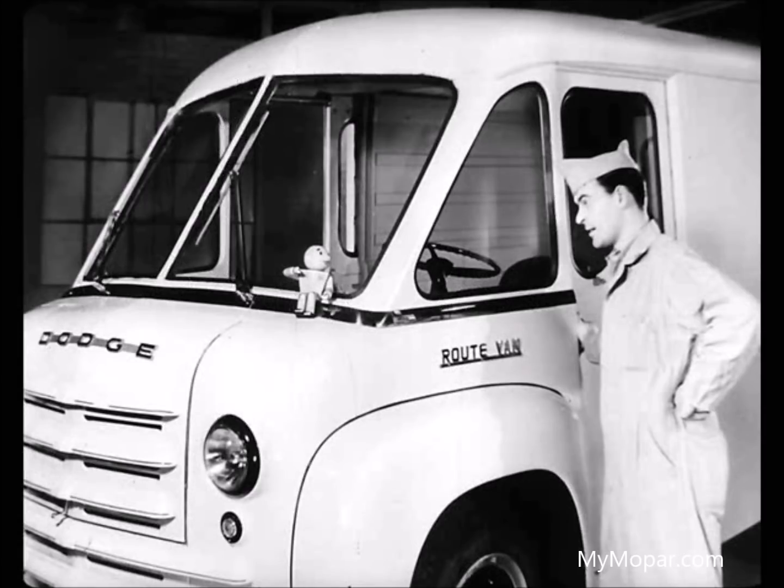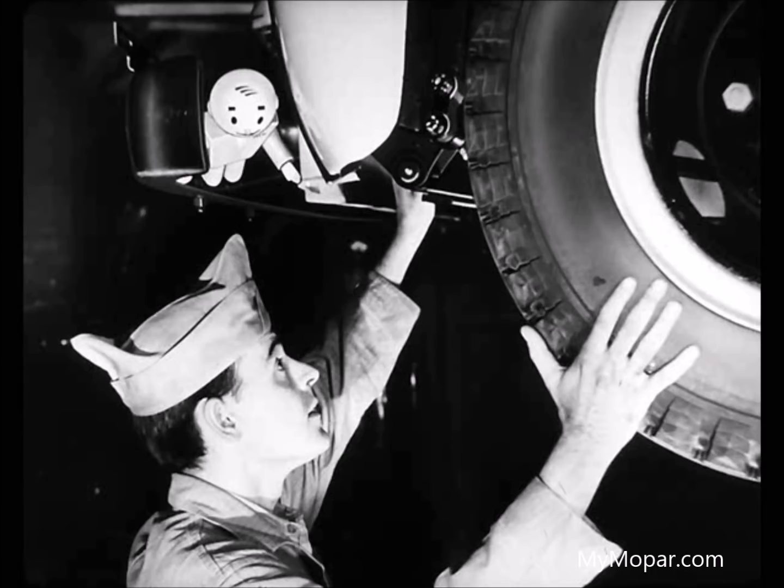Let's look at the underside, Tech. With that low floor, I'll bet they got parts dragging on the ground. Put her on the hoist, Art, and I'll show you some smart engineering. What do you see that's different, Art?